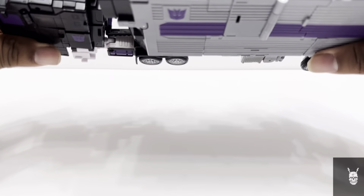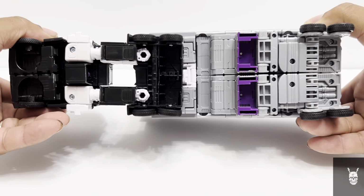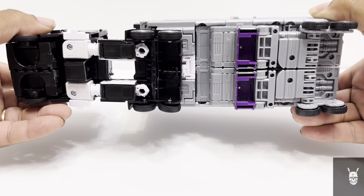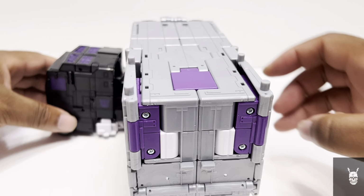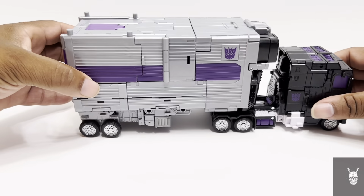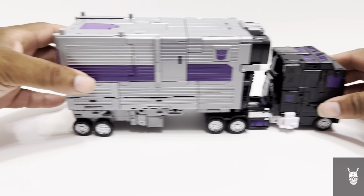Some people have been complaining of yellowing right out of the package. I don't see any. But here he is. From the other side, it rolls more or less well.